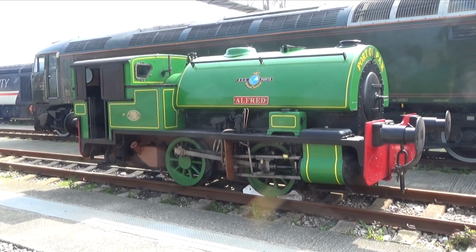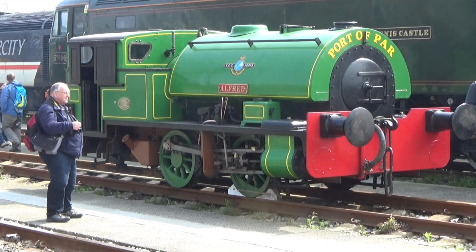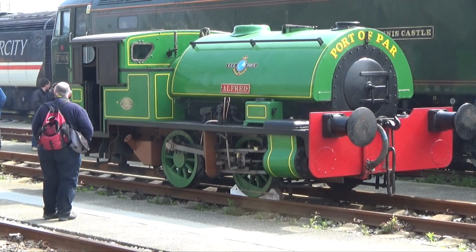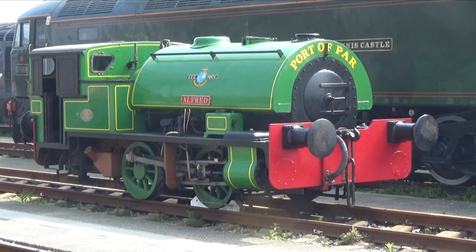And one of the smallest locomotives, Alfred, built in 1953, an 0-4-0 operated by the Port of Par. One of 2 four-wheeled saddle tank steam locomotives, Alfred and Judy were built by W.G. Bagnall for use at Par Harbour in Cornwall.